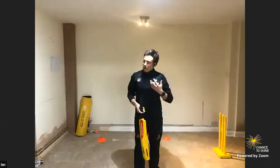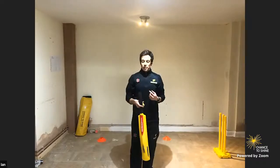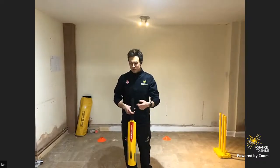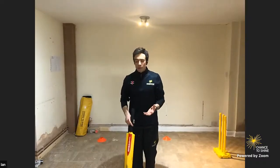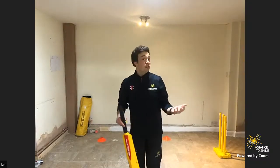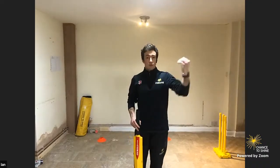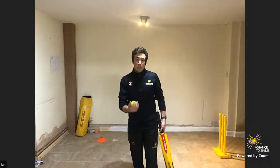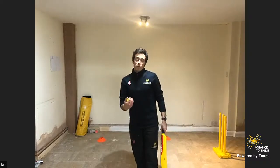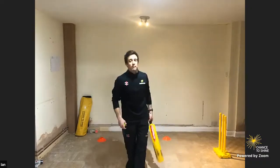Brilliant. So nearly end of the first round of 2 minutes. Have a little bit of a pause to think. If you are working with a partner, this is the time to swap around and let them have a bat. If you're working on your own, reflect on your score. What was your best score that you were able to keep your wicket with? Maybe you didn't lose your wicket. If you didn't lose your wicket, what I'd like you to do next time is increase that challenge. If you did, think about the ways in which you can apply those keys to success. So the balance, letting it come right in.